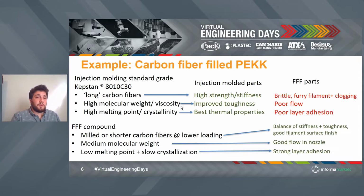We're not so concerned with molecular weight and viscosity because it's being processed by extrusion or injection molding that can handle these higher molecular weights. And since we want to achieve the maximum crystallinity and highest thermal properties, we're using the fastest crystallization, highest melting point grade of PET. Now, if we tried to just make FFF parts out of this, it's possible, but it presents a lot of challenges.